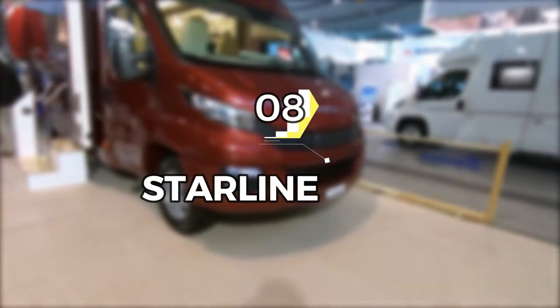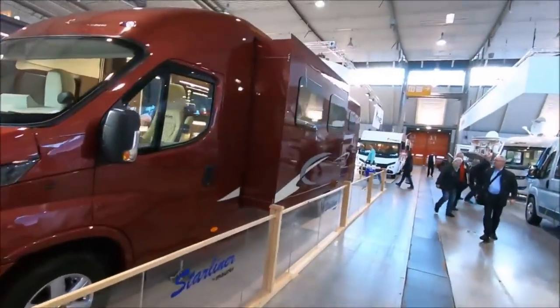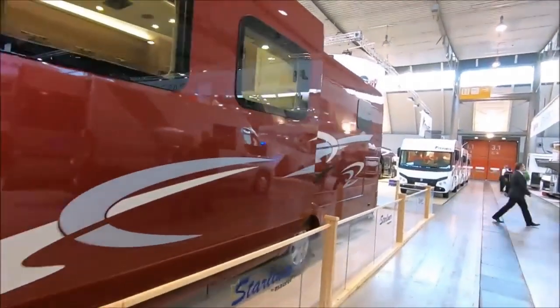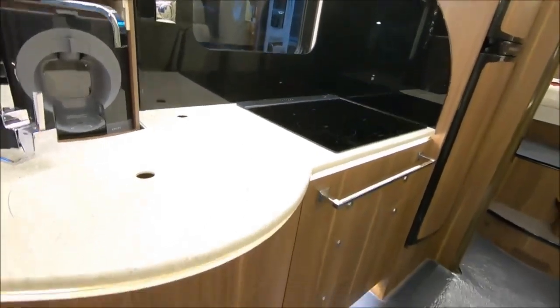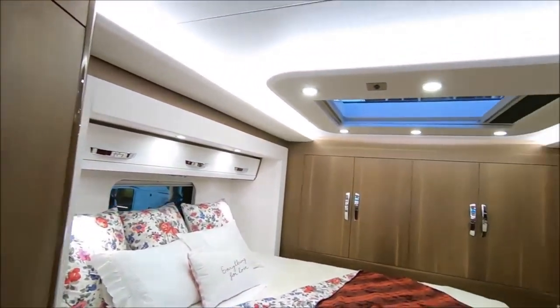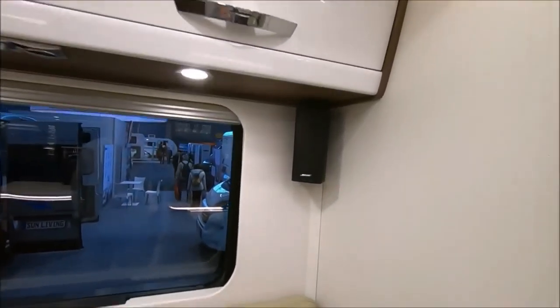8. Starliner SL25. If you're traveling with family or a group of friends, the Starliner SL25 is the perfect choice. It offers a spacious living and dining area, equipped with a state-of-the-art kitchen for culinary enthusiasts. The master bedroom, complete with a king-size bed and ensuite bathroom, provides a luxurious retreat. What sets the SL25 apart is the inclusion of two additional bedrooms, each featuring twin beds.